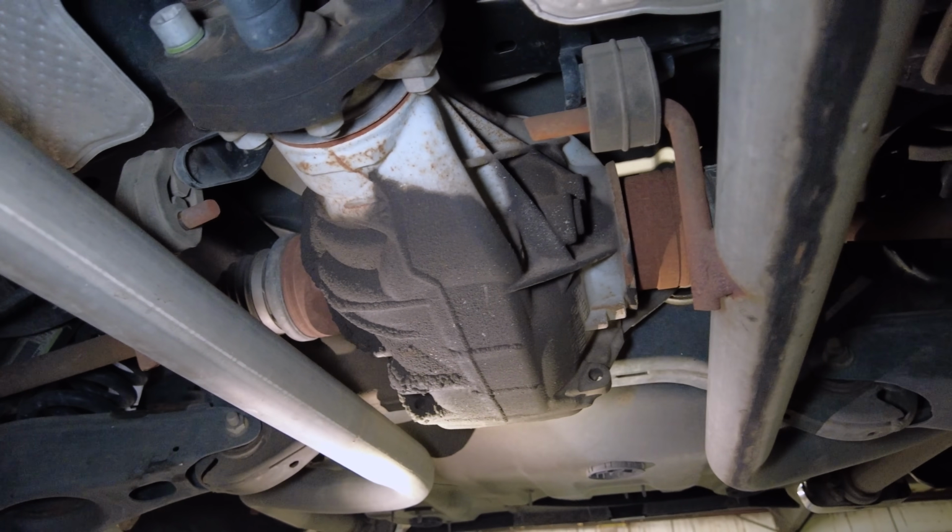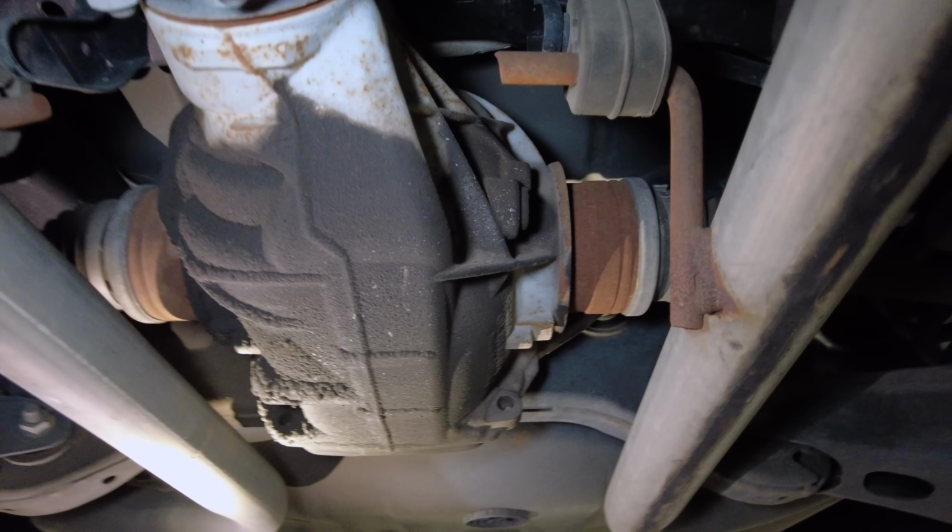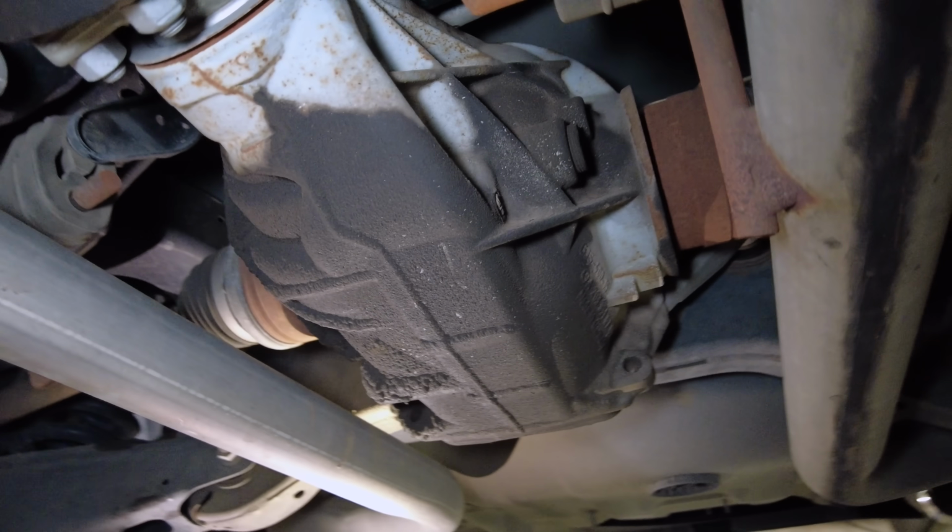On our differential, we do see there's a little bit of a coating. Maybe there's a very slow seepage. But that's not something that's really warranting a major tear down. There's no drips. Danielson checked the fluid level, it's still full, so there's really nothing that needs to be done right there. CV boots look good here.